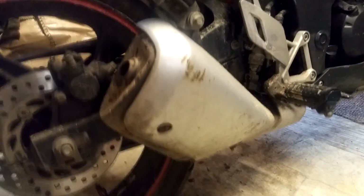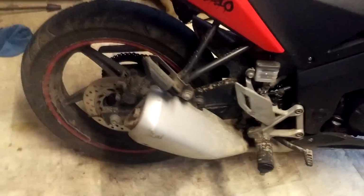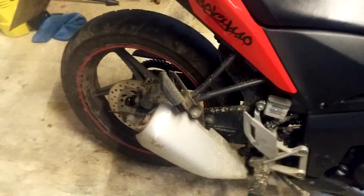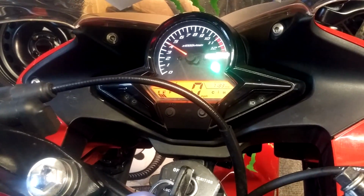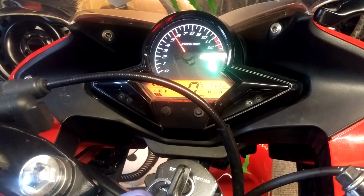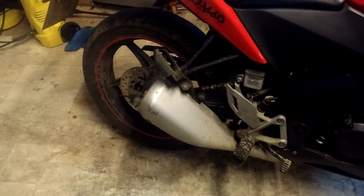Standard exhaust, it is terrible. It's absolutely shocking. It really is. I'll put it on now. It's not loud at all. Yeah, it's not a loud bike at all. It really is not. By the way, before anyone says anything, the bike's warm.